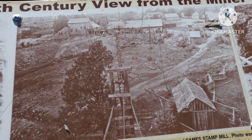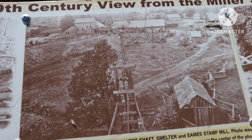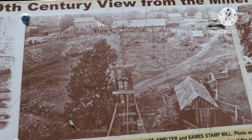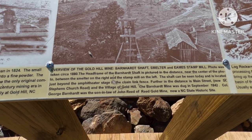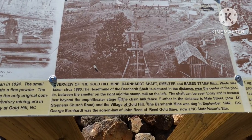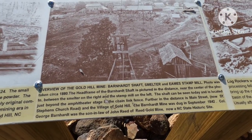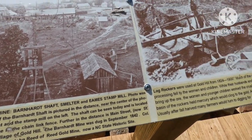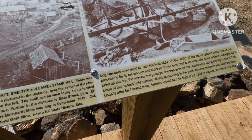Further in the distance is Main Street, now St. Stephen's Church Road, and the village of Gold Hill. Barnhart Mine was dug in September 1842. George Barnhart was the son-in-law of John Reed of Reed Gold Mine, now a North Carolina State Historical Site. Log rockers were used at Gold Hill from 1824 to 1900.